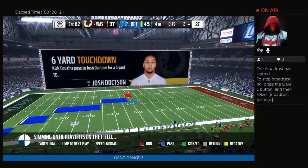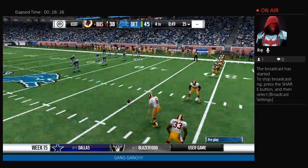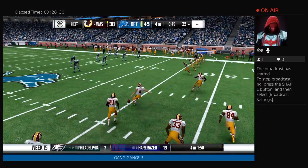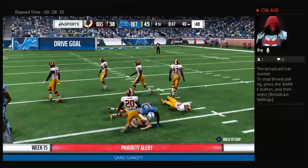Yeah, we scoring again. Scoring again. So a little under 50 seconds to go. Plenty of time if they can get this onside kick. And this will be covered up by the Lions, and that might just about seal the deal.